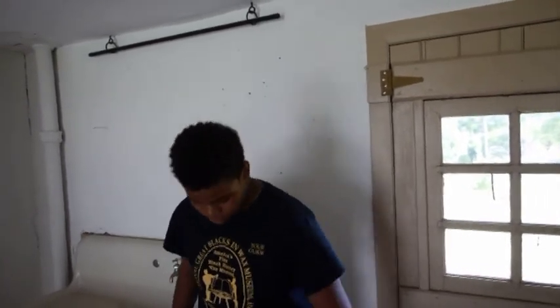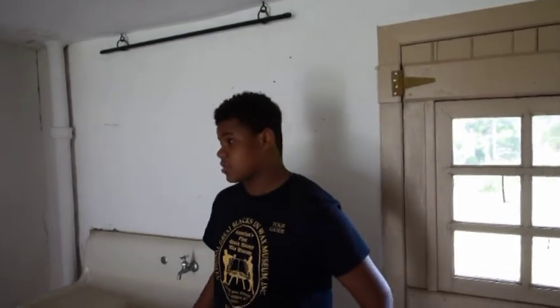So, alright. The first thing that you would probably notice is that this one has a sink. But just look around at the overall features of the house. This one doesn't have a lot of peeling paint. The floors are more intact. This house was a lot neater compared to the other slave quarters. And that's because the slaves that lived in this house were probably valued a bit more than the other slaves that were living in the other slave quarters.